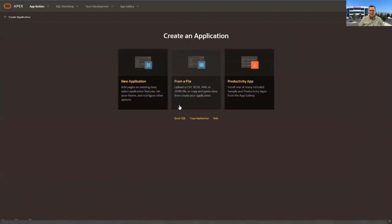This is where I'm actually going to upload some sample data. Then Apex is going to inspect that and intelligently build a basic application on top of that data for me. Some very cool stuff here. We'll show you this in a second, but it's actually looking at the data and proposing a basic app on top of that data for me. I can upload data of various types. It can be CSV, Microsoft Excel, XML, JSON, or you can just physically copy and paste some sample data into this wizard to get started.